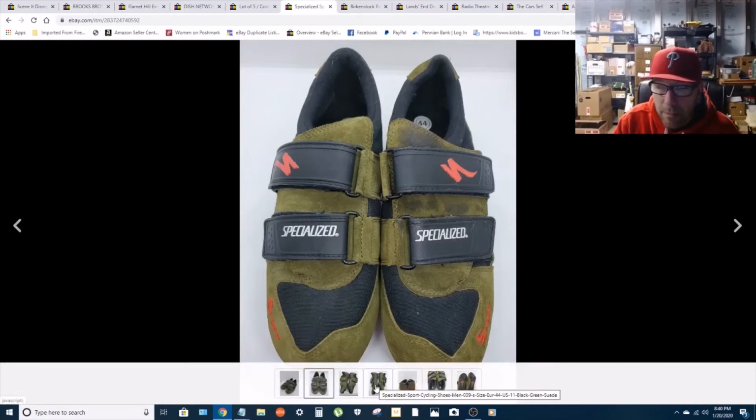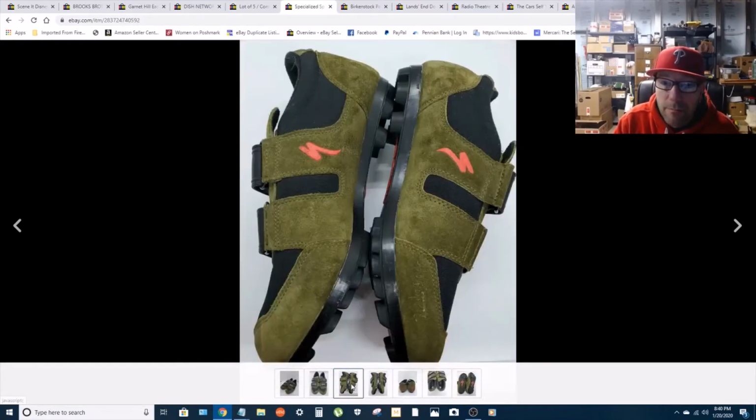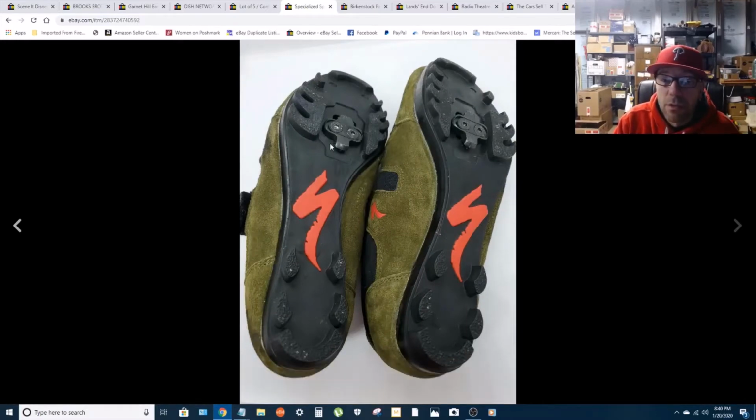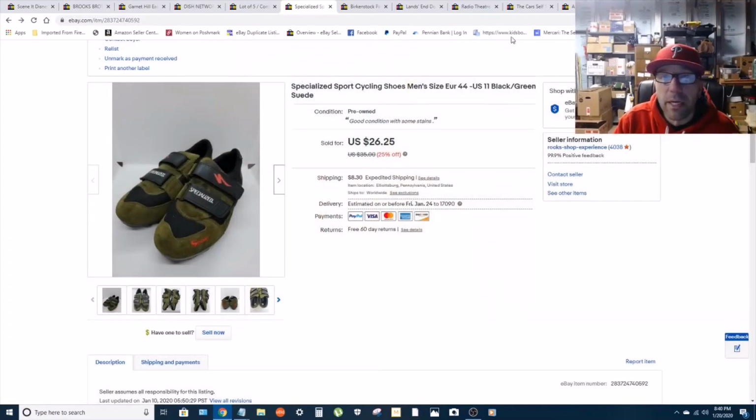Let me see if I can get a better picture. I'll show you the bottoms of them. See, they hook onto the pedals on people that, you know, ride bikes and all that stuff.